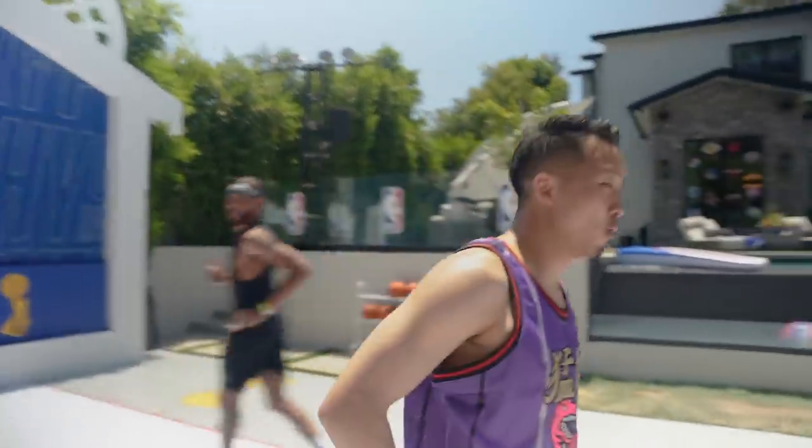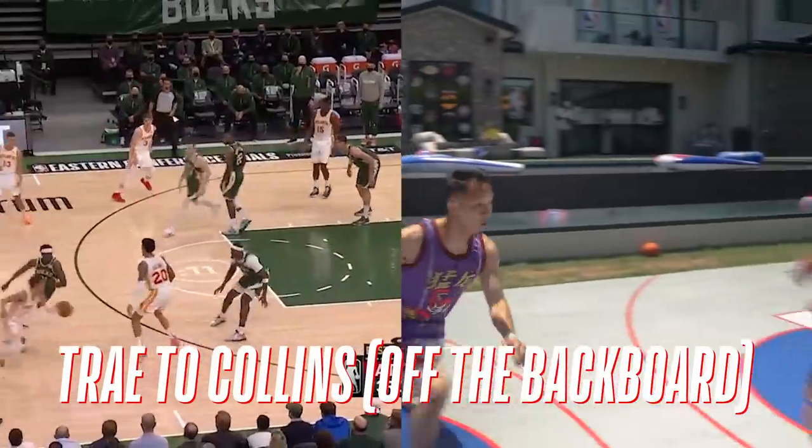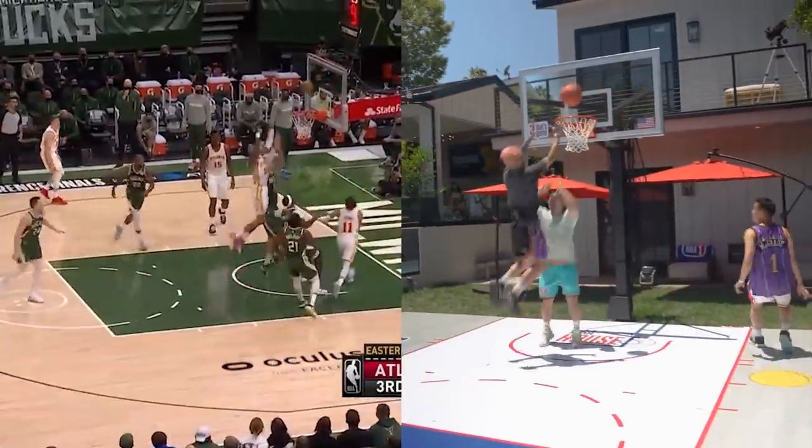Giannis Antetokounmpo. You guys, move number three. We have Trae Young off the glass alley-oop to John Collins. I mean, deep in the playoffs. Yeah, that's tough. Trae Young going to a strong hand, which is his right. The only way he can really get it to John Collins is throwing it off the backboard.